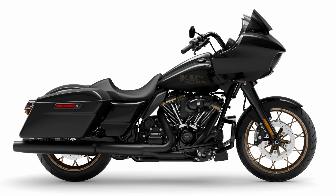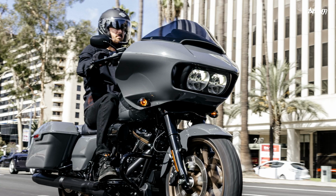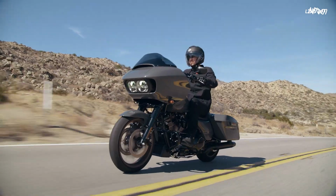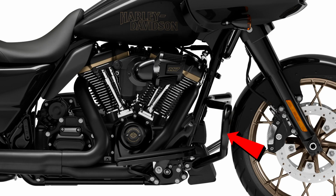The Road Glide ST achieves the same attitude of the Screamin' Eagle Championship winning race bike. It's got a shark nose front fairing that features a split stream vent to help deflect more wind efficiently. The dark windshield also holds dual Daymaker LED lamps with an impressive beam that lights up any road. This bike also has a low-profile engine guard up front.